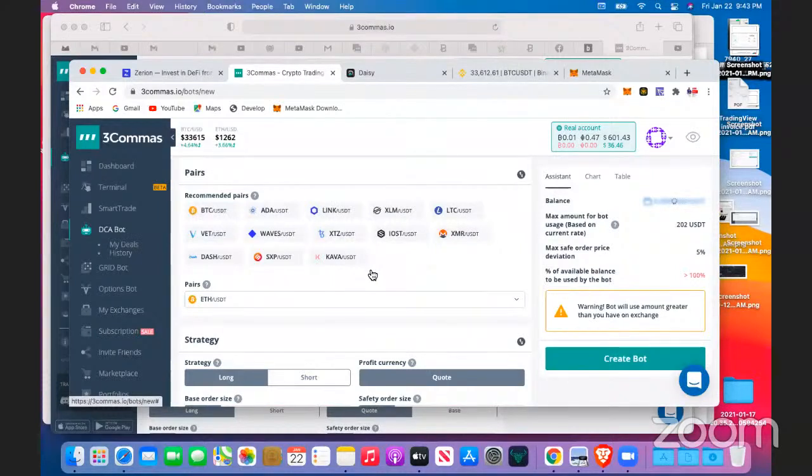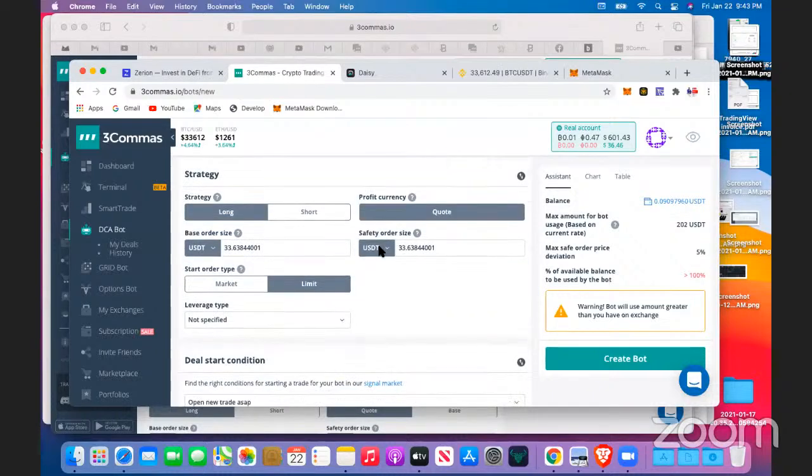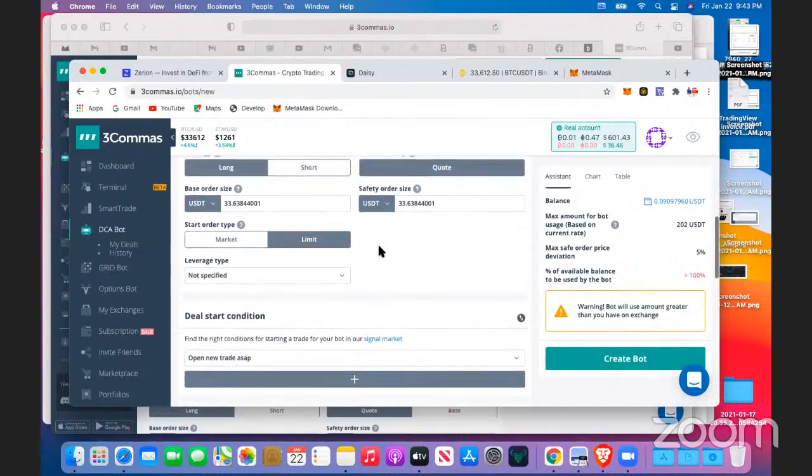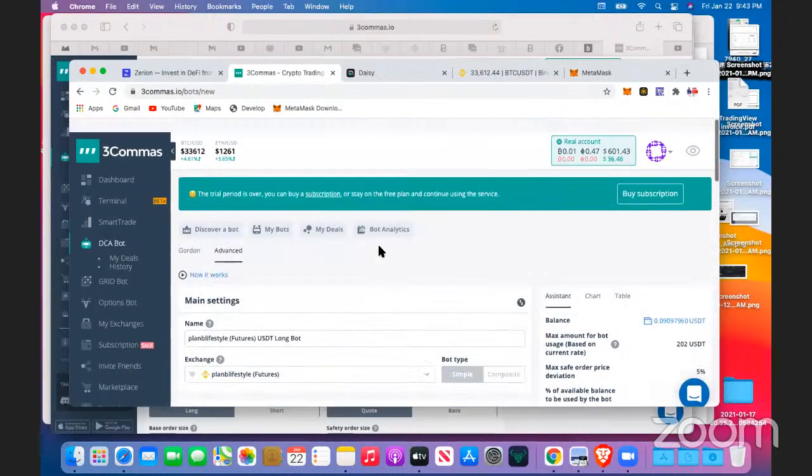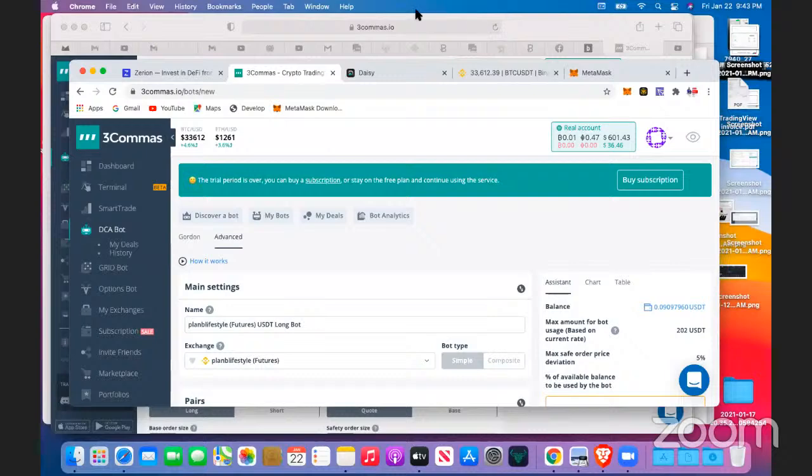So you are good. Set your market. All right. So futures trading is tradable with your bot.